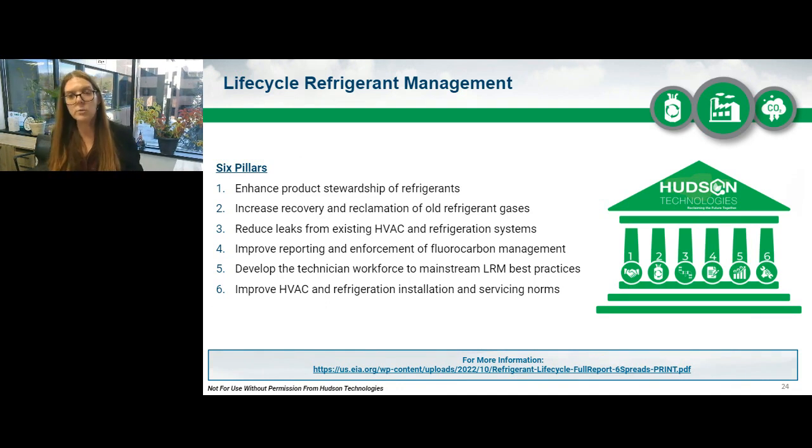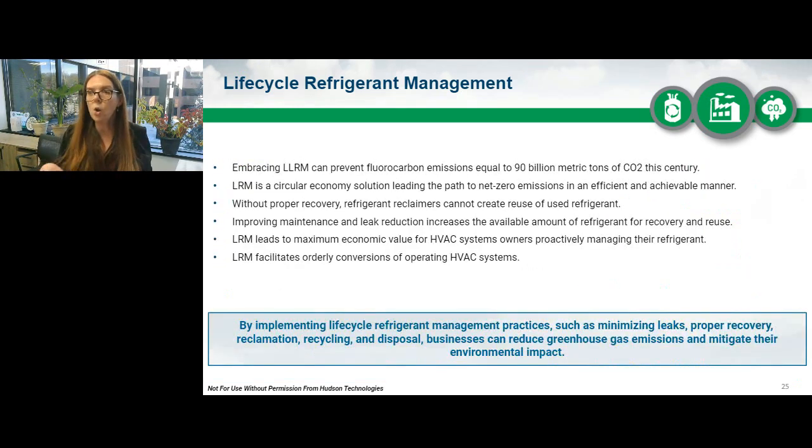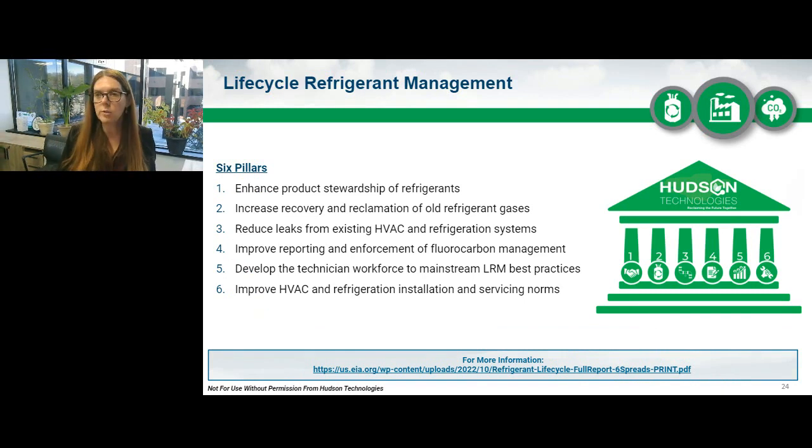The fourth pillar is really looking at reporting and enforcement. From a perspective of, are we ensuring that all of that refrigerant is being managed correctly? So our contractors, our facilities, our EPA reclaimers, all of us have a role to play in reporting and enforcement as it relates to managing those HFCs and those fluorocarbons.